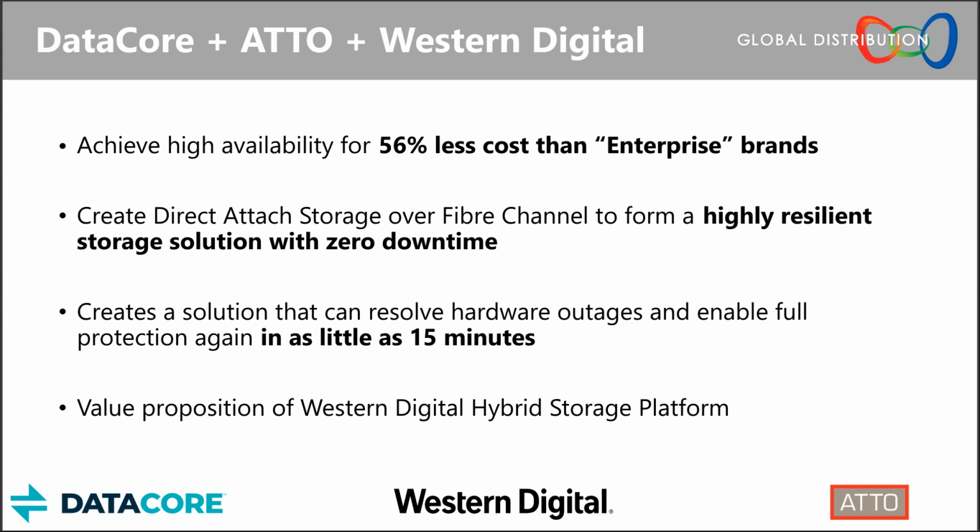Using the solutions together, we can create a direct attached storage environment over Fibre Channel that provides a highly resilient storage solution with zero downtime. And then, as Eric mentioned earlier in his part of the presentation, ATTO and DataCore are working on providing a solution where we'll be able to swap out and rectify hardware outages in as little as 15 minutes.